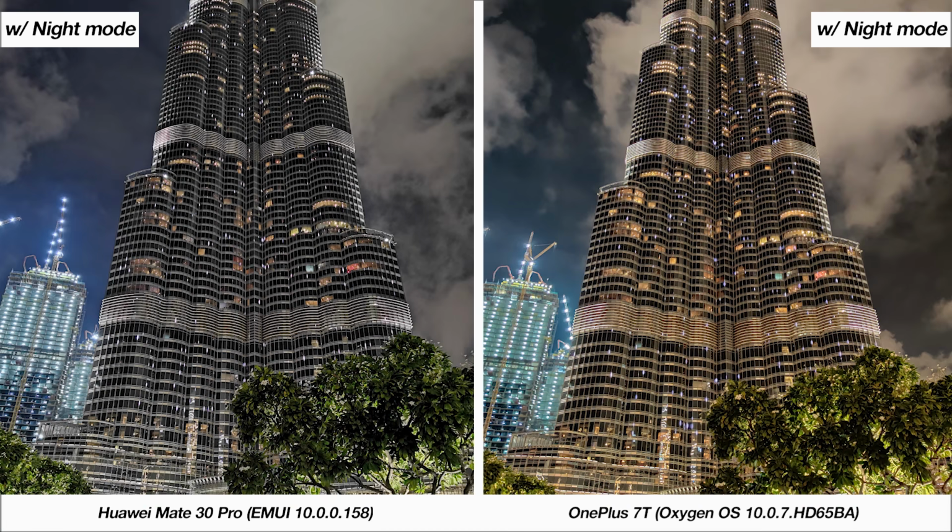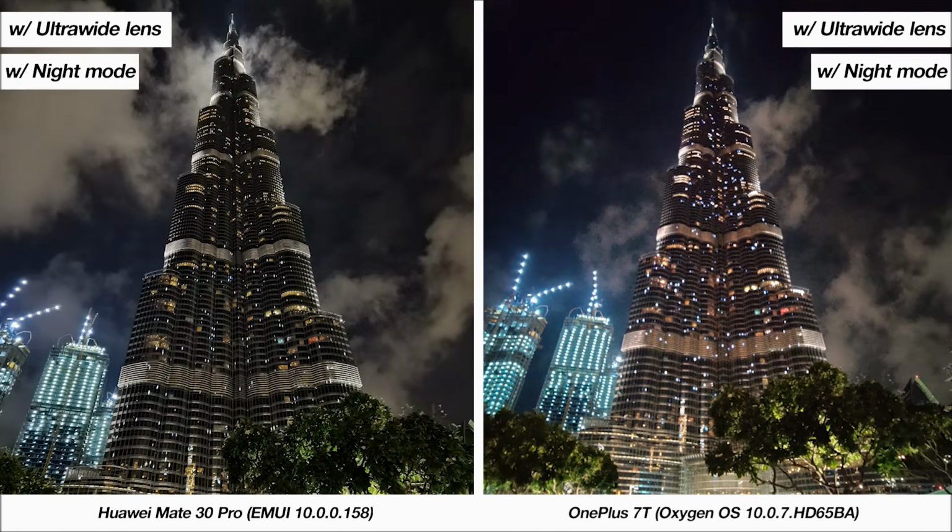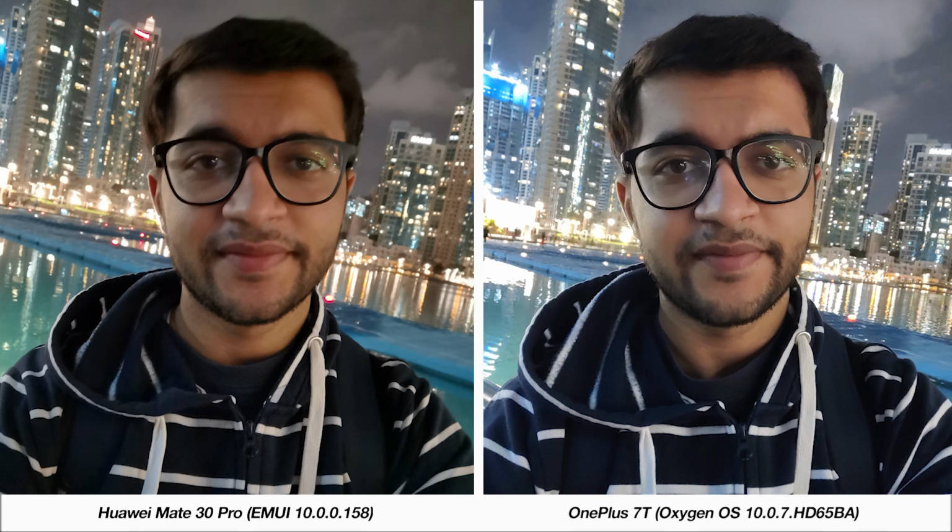but we thought this would be a good way to test the ultra wide angle lens at night. I think both images struggle in this situation, and something to point out is the wider field of view from the 7T, which makes taking a photo like this a lot easier. Although when using the ultra wide angle camera and night mode together, the Mate 30 Pro is quite clearly doing the better job. Over to the front camera at night, the OnePlus 7T takes the more stable looking image.